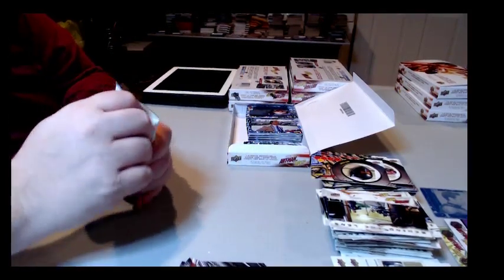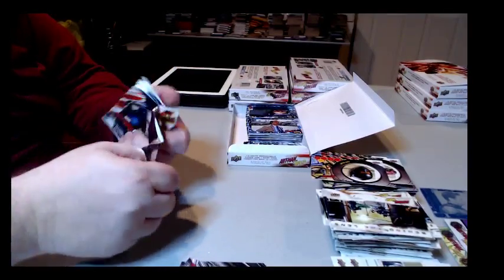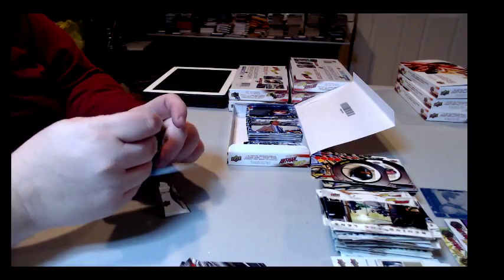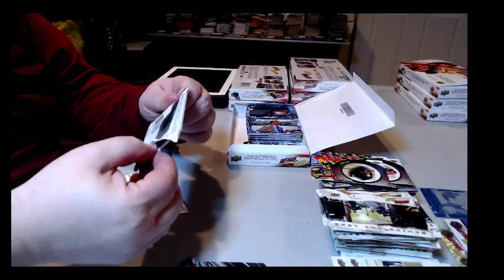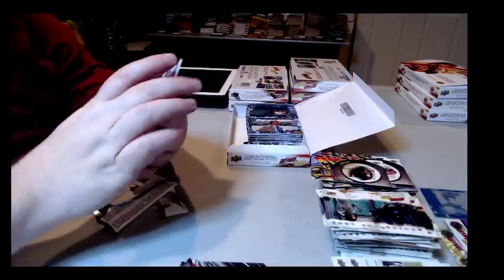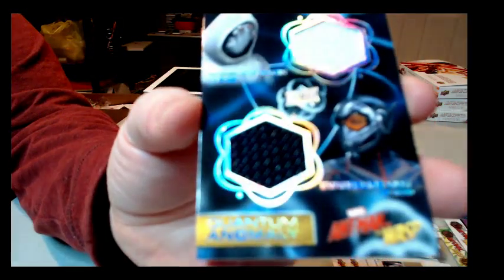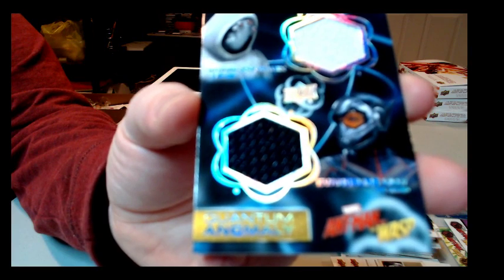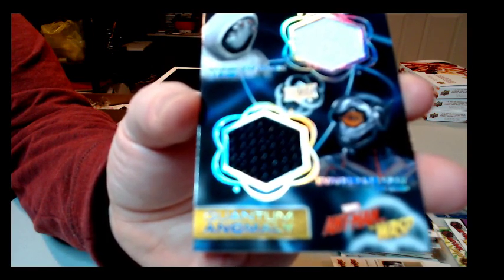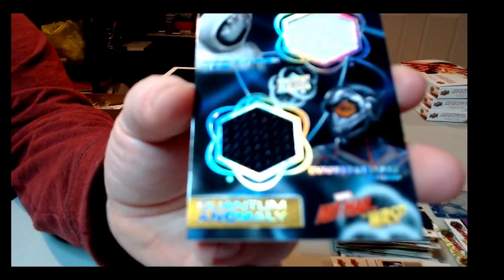Alright, so that means this one's going to be a multi. D1. That's got to be a good one, right? That's got to be a harder odds. Let's see. Yeah, alright, so that's one of the harder odd groups. Let me focus in on that.